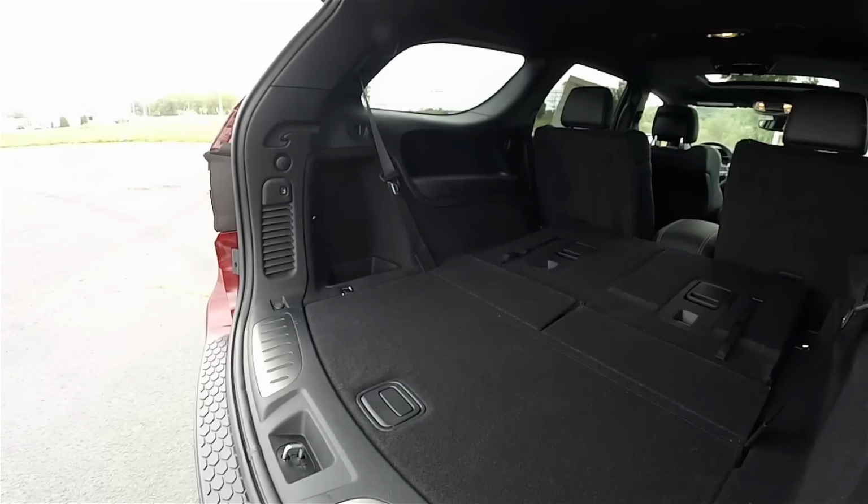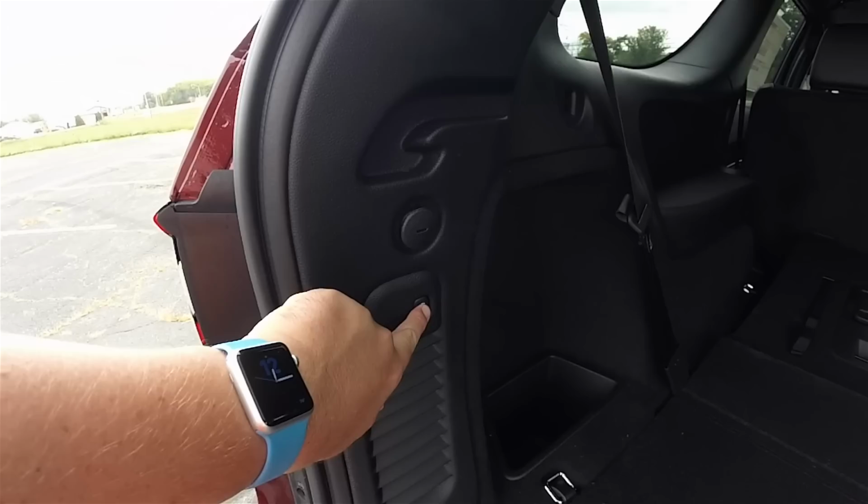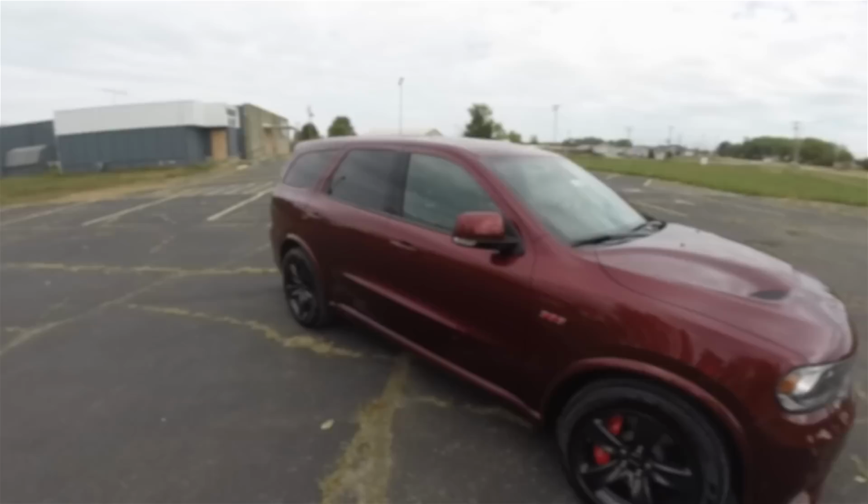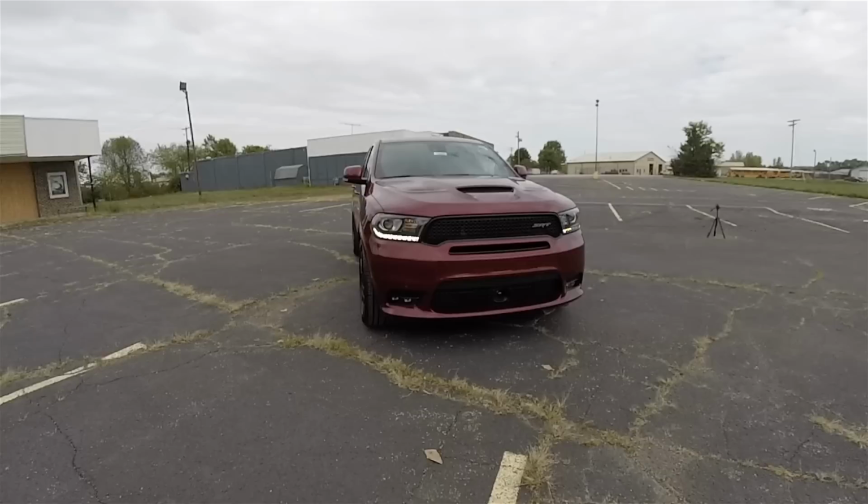All right, to close the liftgate, just press the button in the trim panel. And this does conclude our in-depth walk-around look and review of the 2018 Dodge Durango SRT 392.